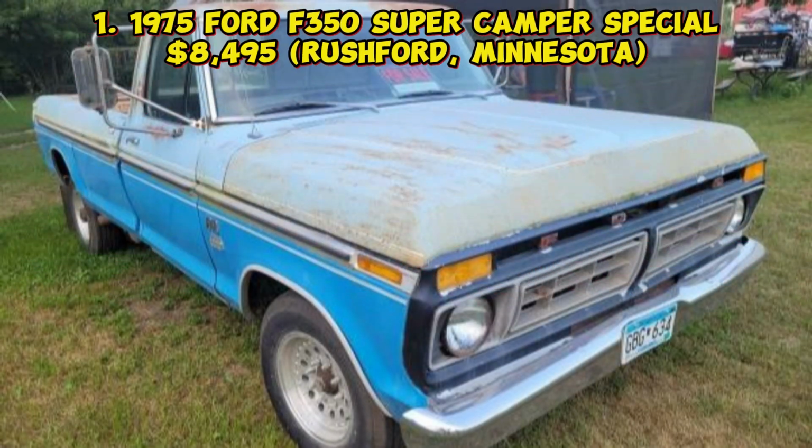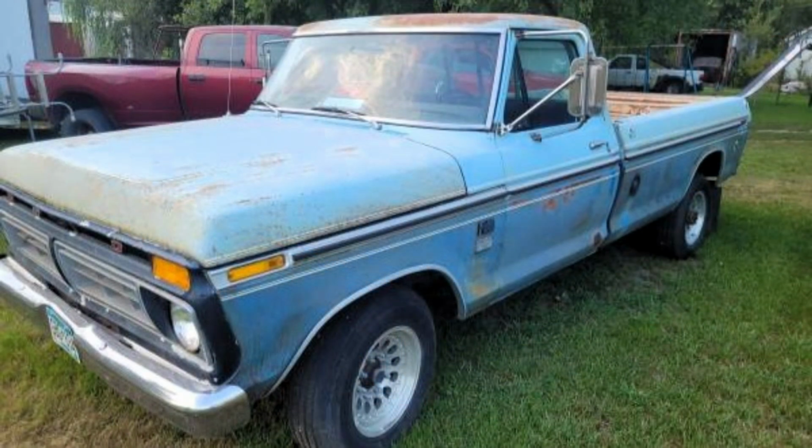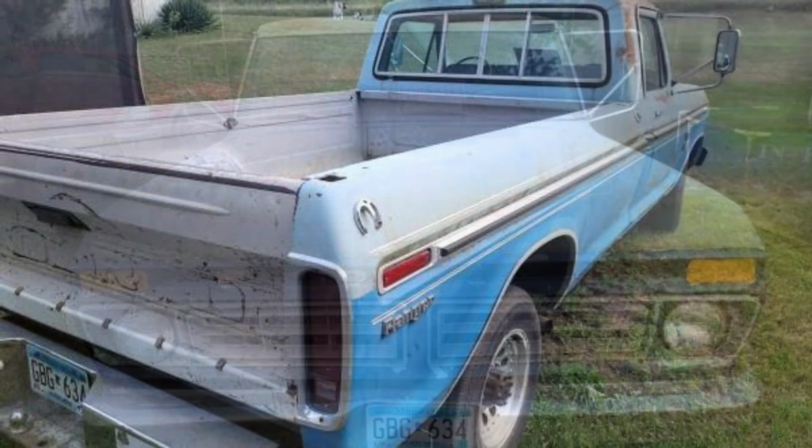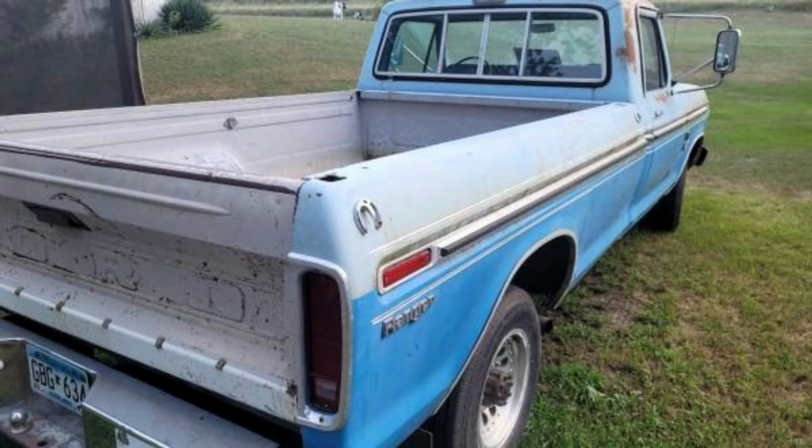1. 1975 Ford F-350 Super Camper Special, $8,495, Rushford, Minnesota. This 1975 Ford F-350 Super Camper Special is equipped with a 7.5-liter 460 V8 gas engine with less than 1,000 miles since rebuild.